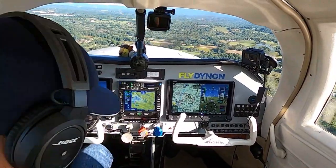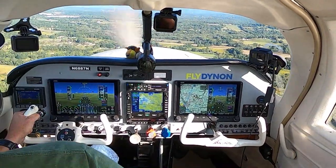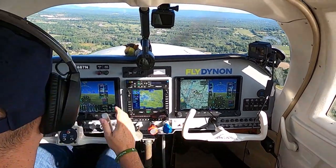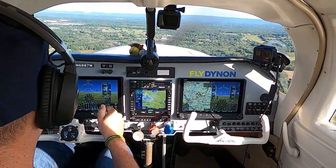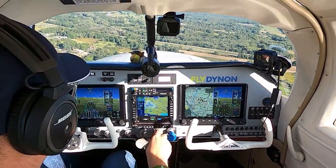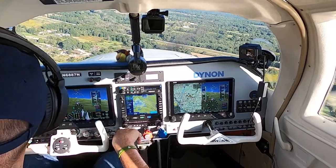So we're in gear speed, gear coming down. Johnson bar, pull it up. Lock it in. Good, prop can come in. So gas is on, undercarriage, mixture, prop. Speed, we're going to look at the speed.